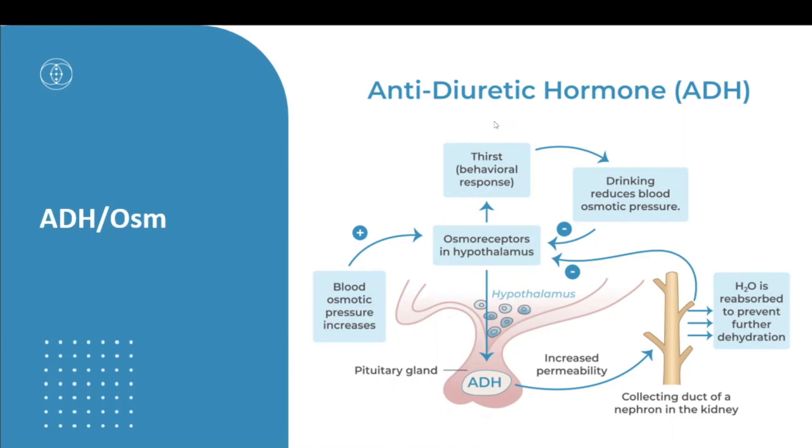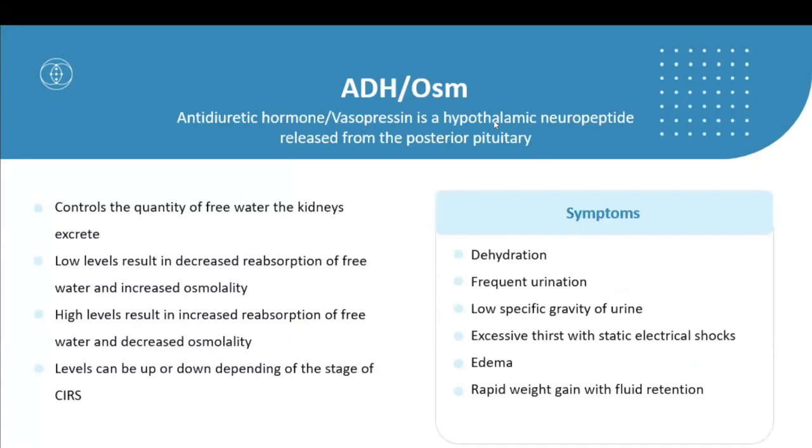So in a regulatory state, if osmolality is up, ADH should be up; osmolality is down, ADH should be down, but ideally it's in that middle range. Just keep this in mind when we look at the interpretation of the relative degrees of dysregulation. So the ADH is released from the posterior pituitary. Already mentioned how it controls the quantity of free water the kidneys excrete. Low levels of ADH can result in decreased absorption of free water and increased osmolality, which we already talked about. And levels can be up depending on the stage of CRS, okay?